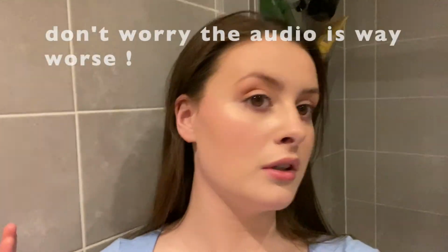Maybe, hold on. Hi, so this is Mom and Dad's bathroom. The lighting's a wee bit better in here. Yeah, I don't think it's that bad. I will check in before I take it off.